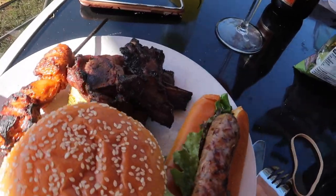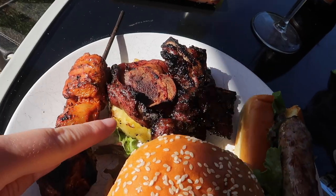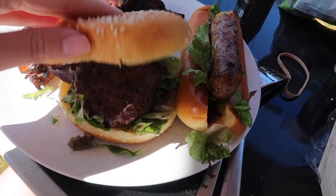This is what we've got for dinner tonight. We've got chicken and chorizo kebab, minted lamb, pineapple, burger, and a hot dog. Supermarket burger taste test 2021.